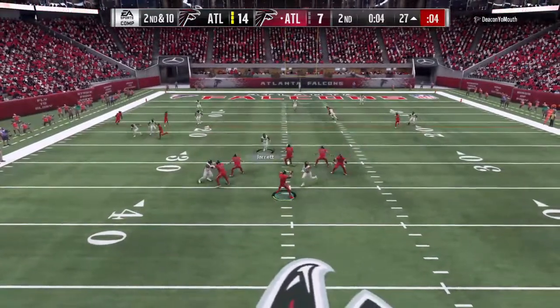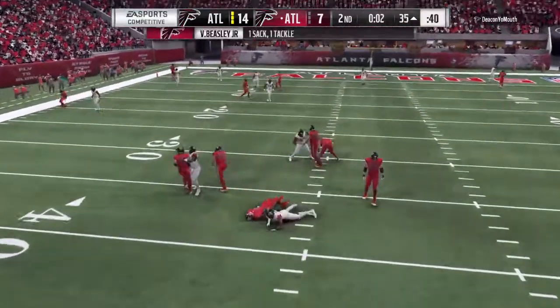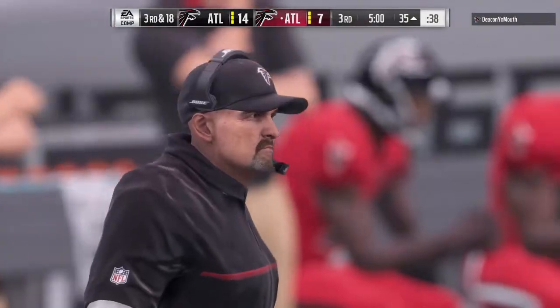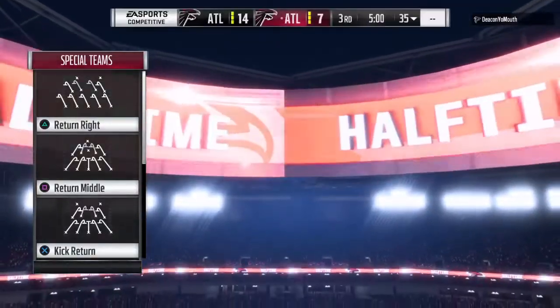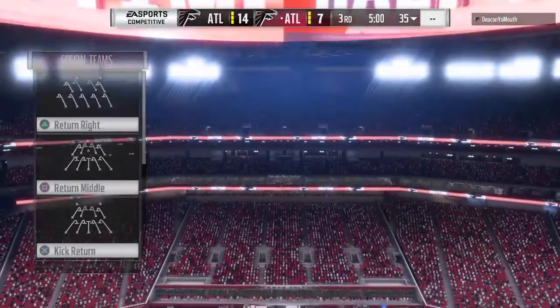Again on 2nd and 10, it's Ryan. Nowhere to turn here, and he's going to go down. Back at about the 37-yard line. And pump the brakes, Larry. Pump the brakes. We are ready for quarter number 3.